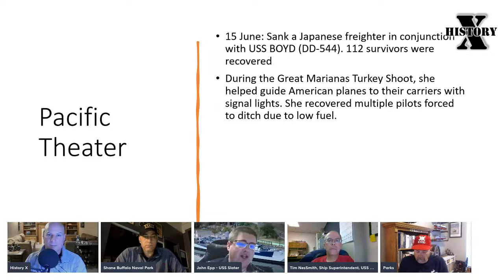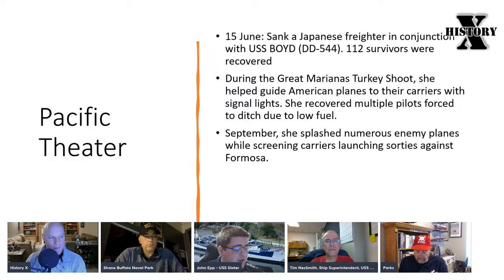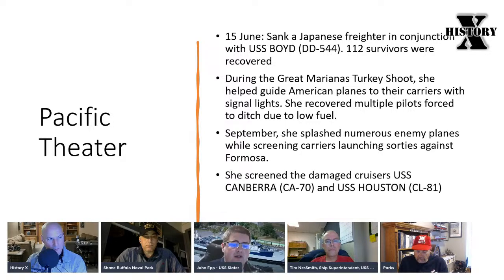And then we get to the Great Marianas Turkey Shoot. She actually played an important role, not necessarily in shooting down aircraft, but in guiding our own planes back to their carriers in the middle of the night by using their signal lamps. And any pilots that were forced to ditch in the water, the Charrette rescued them. In September, she did splash numerous planes. And afterwards, she screened the cruisers Canberra and Houston. They were damaged, and she helped bring them back to port.